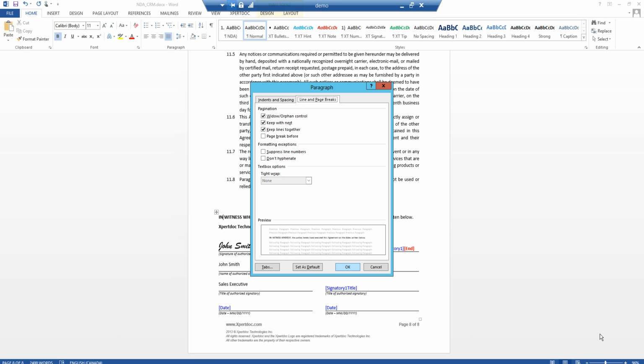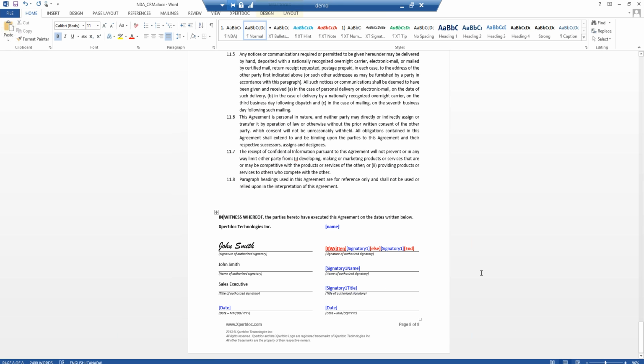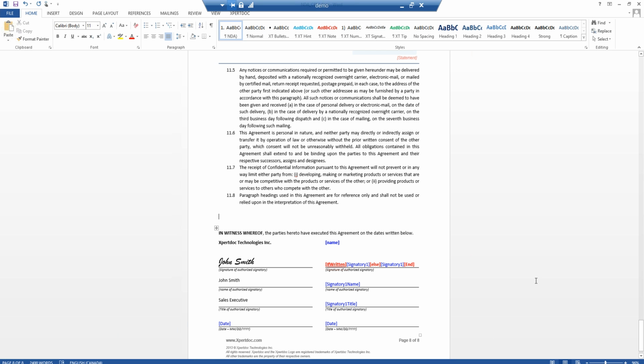And by using these features of Microsoft Word, plus the ExpertDoc platform, plus the AssureSign e-signature infrastructure, you can very easily do this template that will just work no matter what paragraphs get inserted or removed according to your own specific business rules.